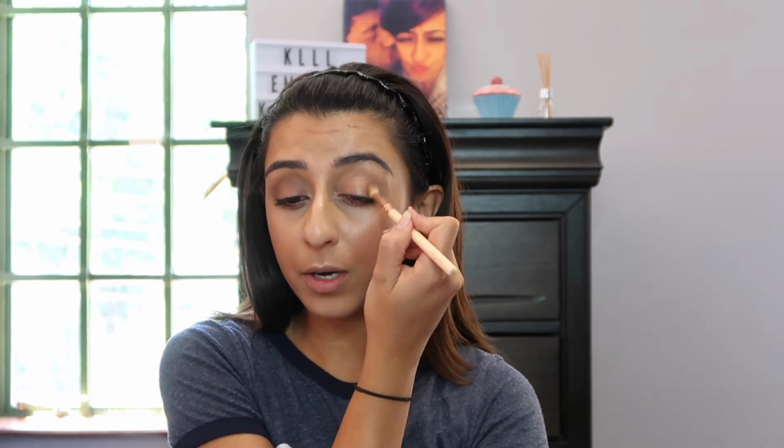You just want to keep blending in the crease line, and that's about it. That's what I do with my eyes on a day-to-day if I'm feeling really lazy, or if I'm running late, or if I'm just not really bothered about what I'm doing with my eyes. But otherwise, with this base, you can do anything really. You can even have this base for a night out, for dinner, for an event, anything.